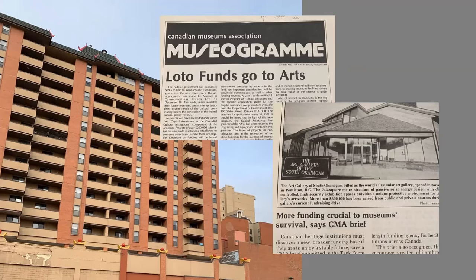These are two from Canadian Museums Association Museogram, and they talk about lotto funds and how they go to the arts. And that was a big conversation that me and Sue had, because I didn't really know anything about it. Like I did, but it's the particulars that sometimes get a little lost, and having that ground of the New Gallery as that sort of case study or that real world was incredibly helpful and really beneficial.